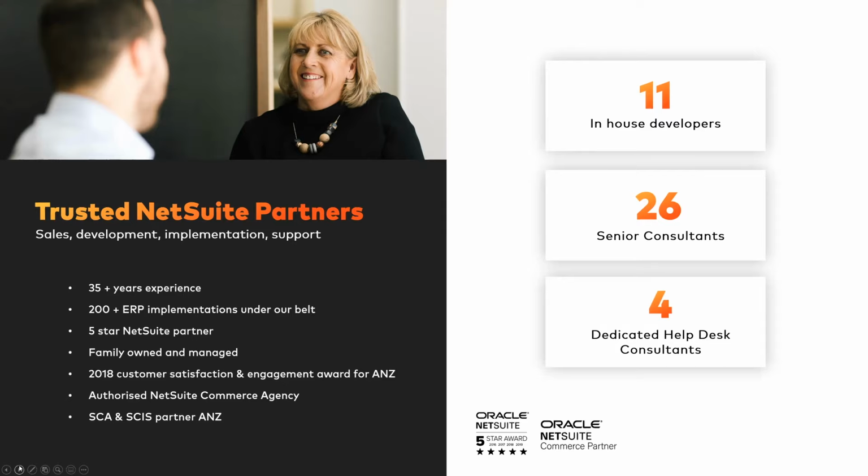NetSuite, whom I'm sure you're all familiar with, they're a technology partner. We've worked very closely with Oracle NetSuite for about 8 years now, and it's a platform that we recommend, implement and support for our customers. So we're really proud to be highly regarded by Oracle NetSuite. Obviously, a bunch of awards and accolades on the back of our success.